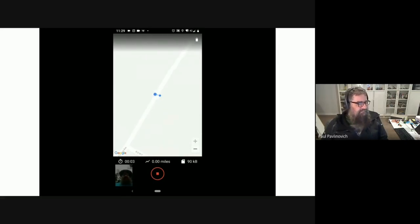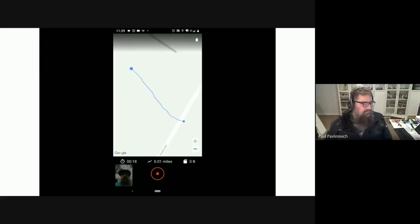And you can see it's making the path as we go down. You can also see there's no street here on the map. So once this goes in, one of the side effects will be that this path will actually appear on the map, which will be kind of cool.